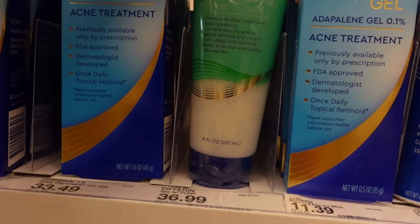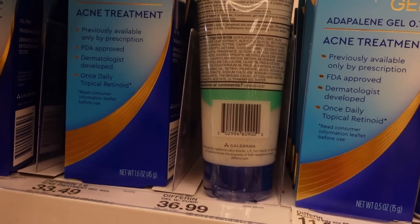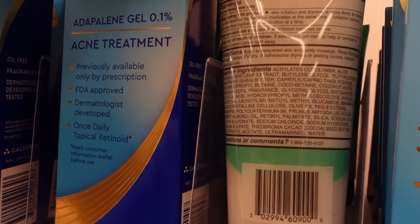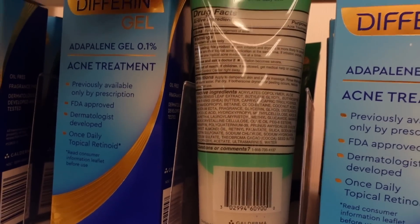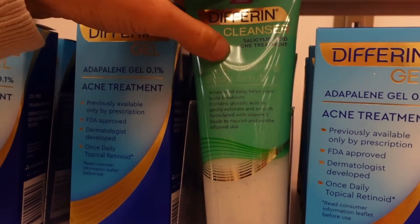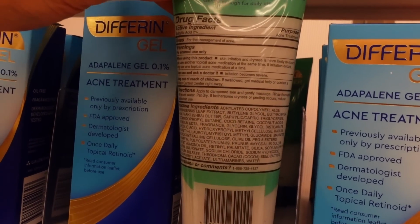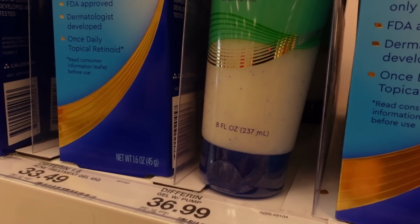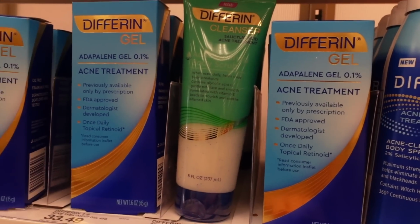Then they also came out with an acne clearing body scrub. And the body scrub is basically a creamy salicylic acid body wash with those little beads in it. This would probably be helpful if you have keratosis pilaris. It's marketed for acne, but this would be a good option if you have keratosis pilaris too, because salicylic acid can help soften and exfoliate that. I don't know how much this one is. Oh, $11.39. Then of course there's Differin gel, otherwise known as adapalene.